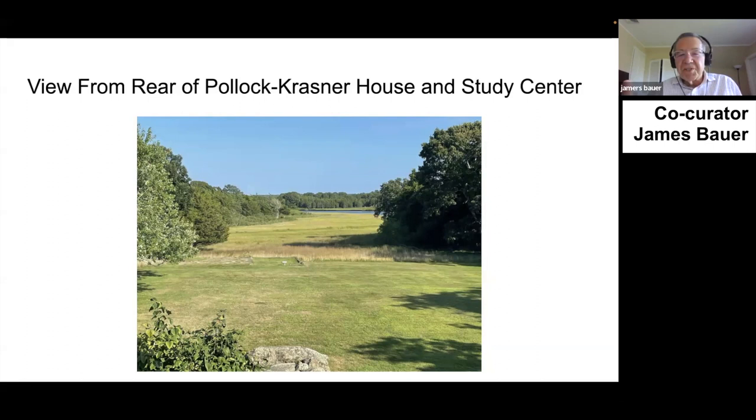So this first picture is what Joyce showed you earlier, looking out the back of the Pollock-Krasner House to, in the background, Accabonac Creek, in the middle ground, a foundation where the studio used to be, and in the foreground, the rocks that we'll talk about. And that's the location where Paul Blake wanted to put this museum dedicated exclusively to Pollock's work. It was a purpose-built building in that international style.